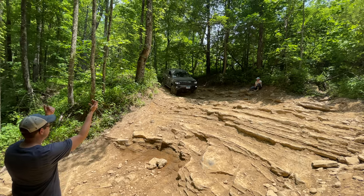You're gonna come down right here. It's just a ramp. There you go. So there you guys go. That is Trail 26 out at Windrock Park.